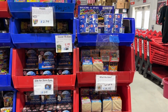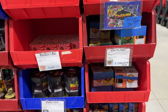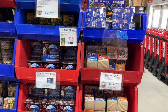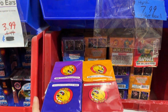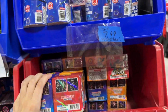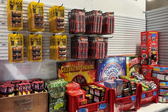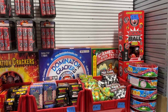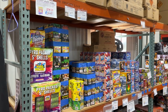What the Hell's a set of 4 for $20. That's really good. And then these Ninja Turtle ones is also another set of 4 from Golden Bear. Then on this side we have more firecrackers in sets.